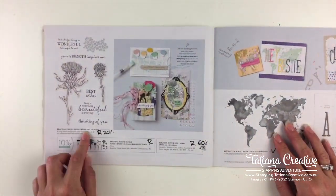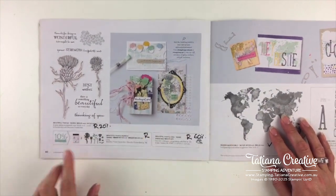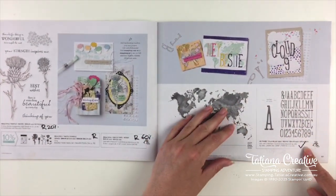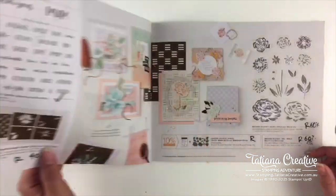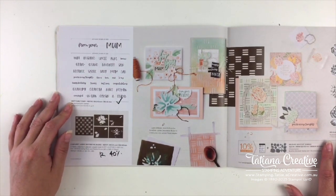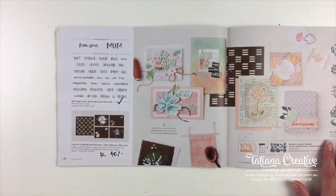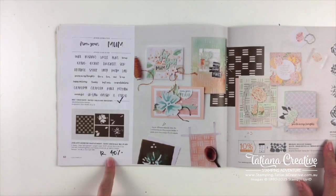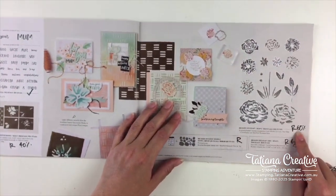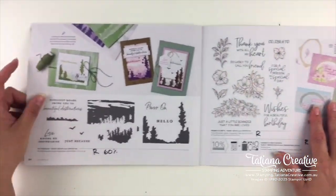Beautiful Thistle stamp set will be 20% off. The dies will be 60% off, and the bundle is retiring. Watercolor World is carrying over, as are the Alphabet Alamode dies, so that's fantastic. And the Best Family Ever is carrying over, which I'm really thrilled about. I love being able to make sister-in-law cards and brother-in-law cards. Loveliest Layers Decorative Masks are retiring and will be 40% off. The Brushed Bouquet is retiring and will be 60% off, and the dies will be 60% off. The bundle will also retire.